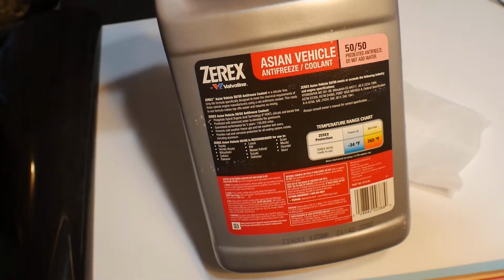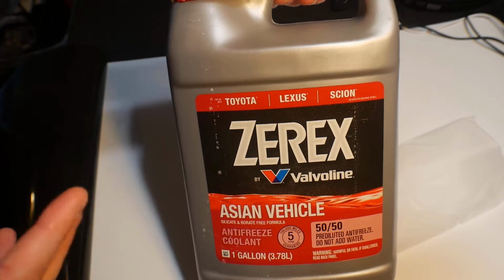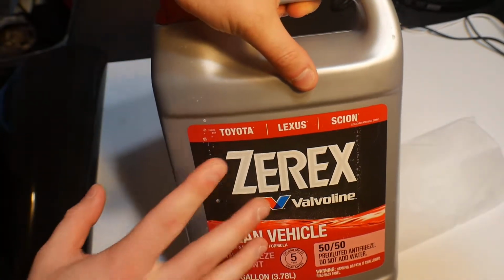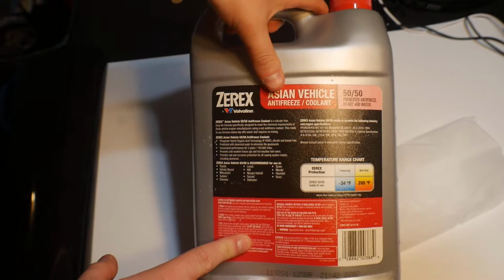So today we are showing you guys just some antifreeze that we use in my wife's car. Now we did check, even though it just says Toyota, Lexus, and Scion, we did check it. We looked up the manufacturer for the Mazda 3 and you can use this.